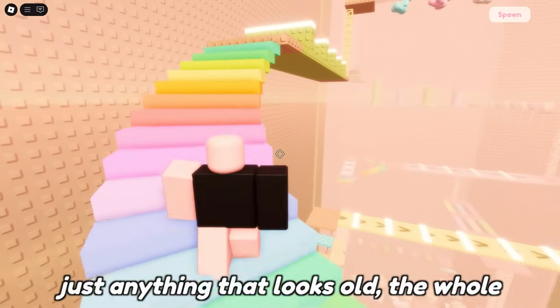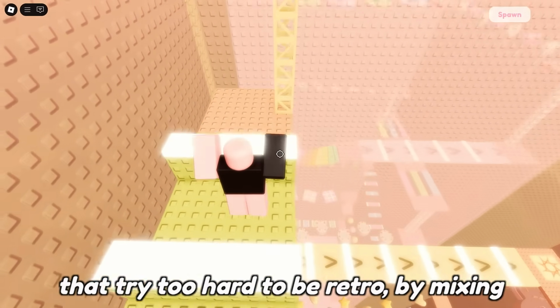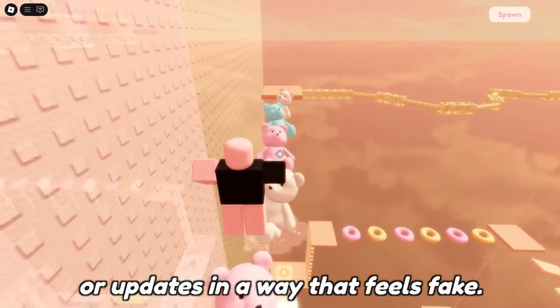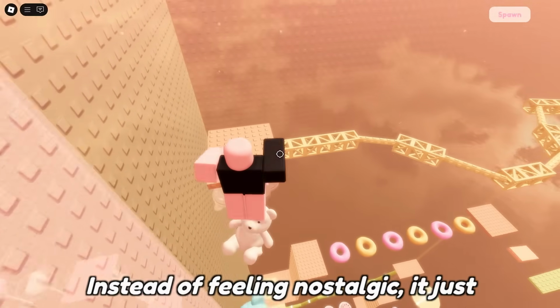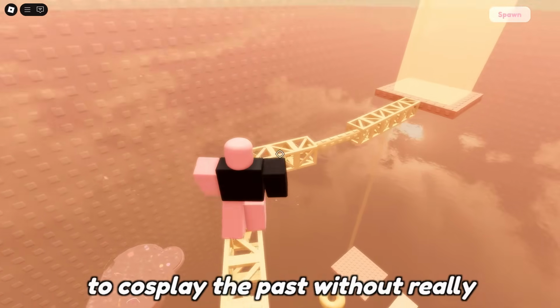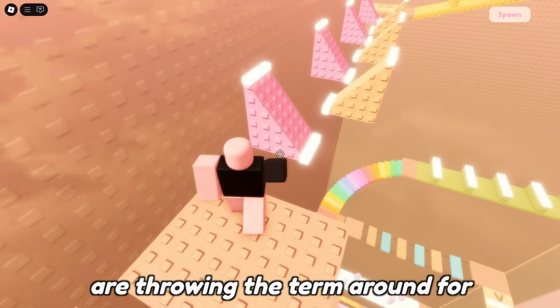It's not just anything that looks old, the whole idea is calling out games or avatars that try too hard to be retro, by mixing old Roblox stuff with newer accessories or updates in a way that feels fake. Instead of feeling nostalgic, it just looks forced and off, like someone trying to cosplay the past without really understanding it. At this point, people are throwing the term around for anything.